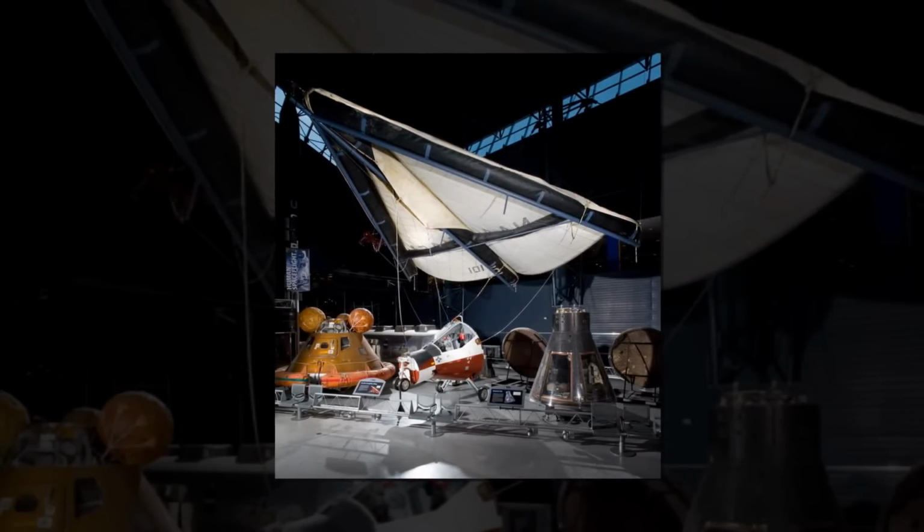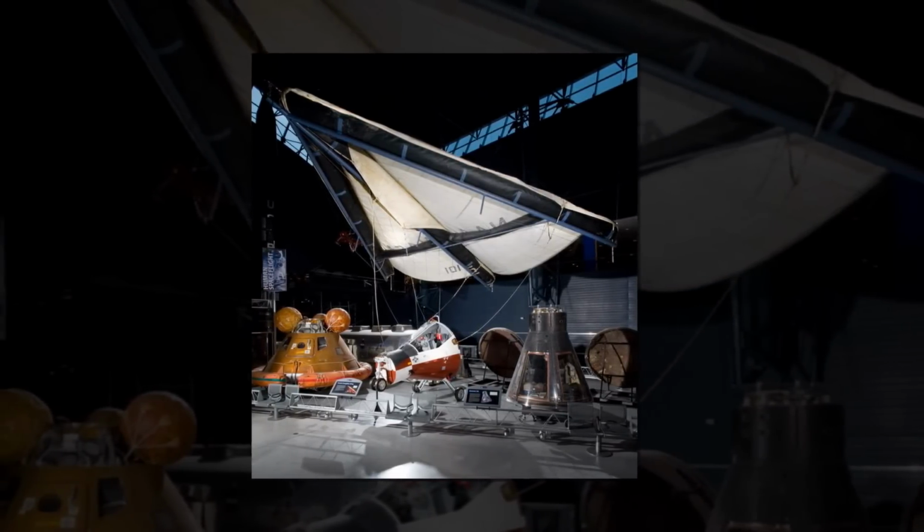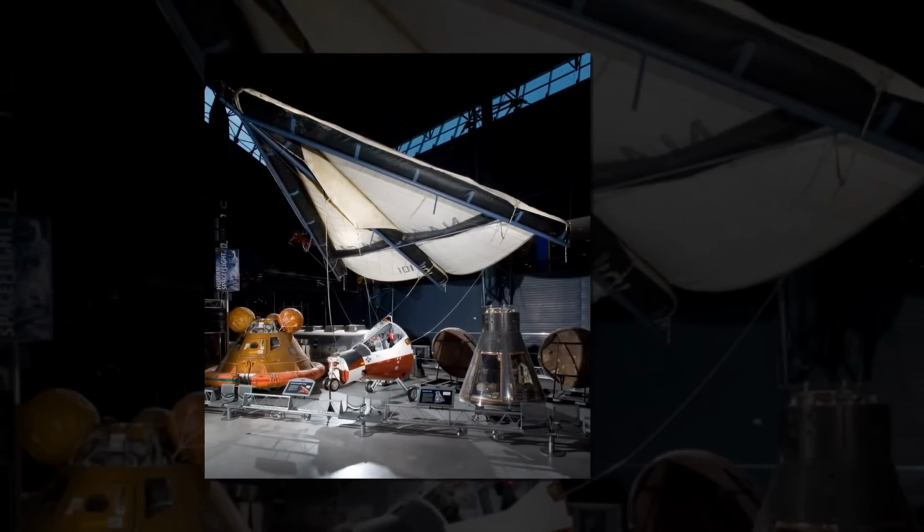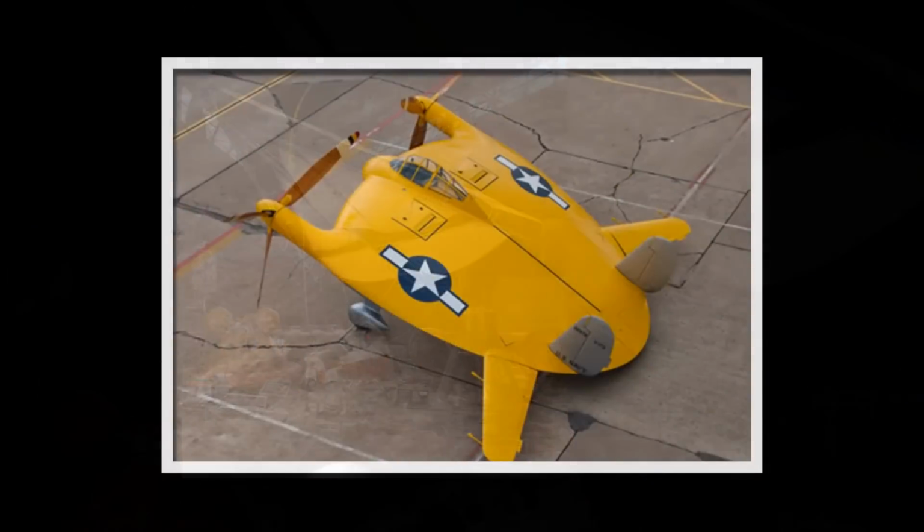The parawing design, as I said, was never used. It did take off in a certain group, though. It was the basis for most of today's hang gliders and ultralight planes.